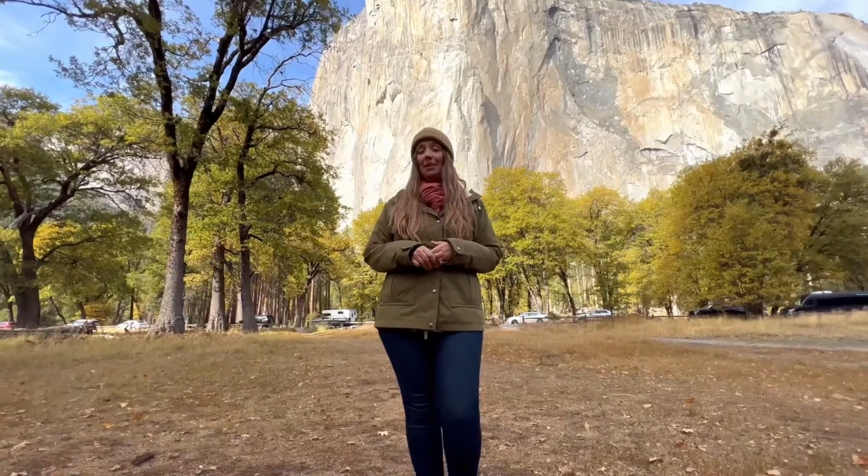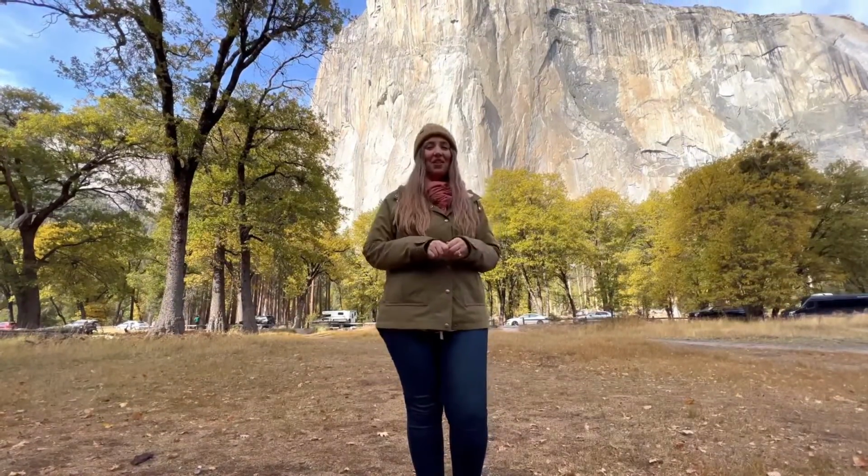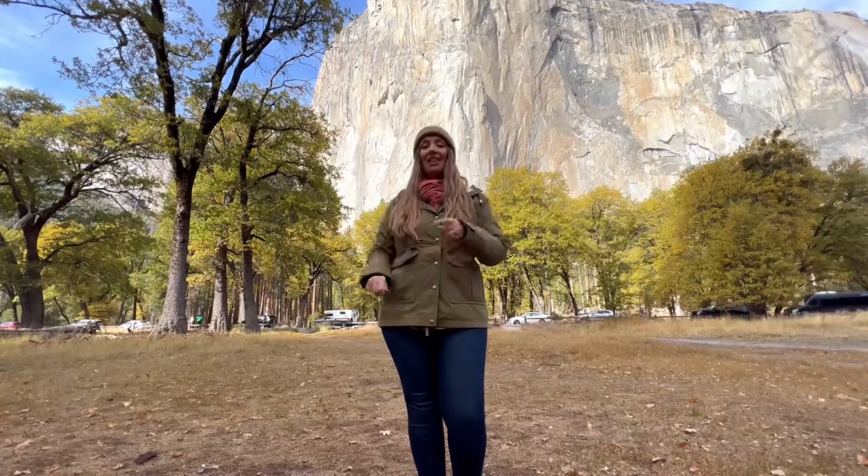Not only is El Capitan Meadow the place to watch the climbers on the giant granite wall, it's also not a bad spot to enjoy the fall foliage.